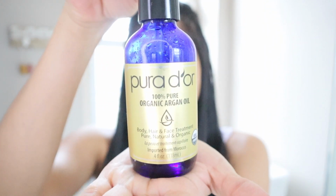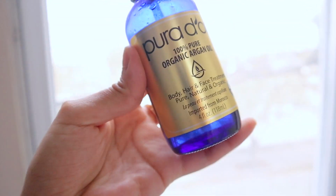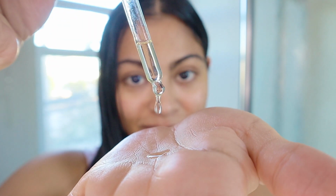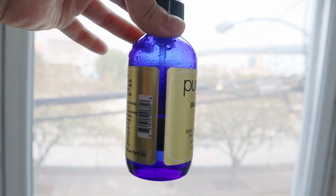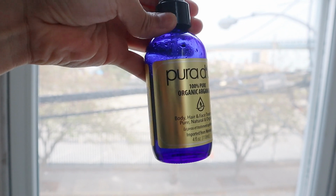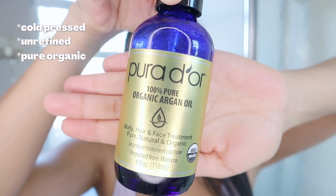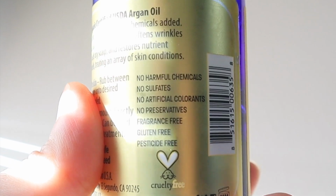This is the most important thing you need to know about Moroccan argan oil. Good quality pure argan oil costs money. Fake argan oil won't do anything to your hair or to your skin, so if you want to ensure the quality of your oil, look for a dark color bottle of argan oil that is listed as cold pressed, unrefined, 100% pure organic. Argan oil should be the only ingredient listed in there.